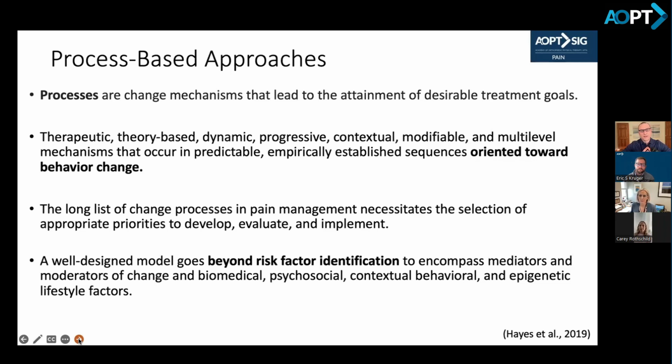And these process-based approaches also recommend that we should start to move beyond just identifying risk factors and looking at these mediators like resilience that are related to biomedical, psychosocial, and epigenetic lifestyle factors.